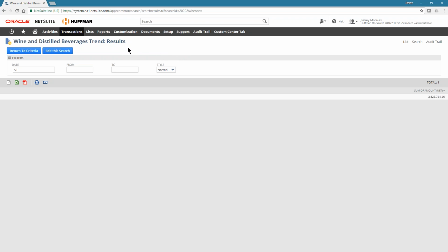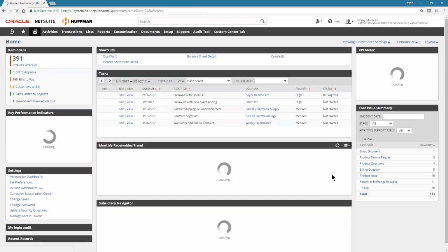So we have the first iteration of our trend search, which pulls the sum amount of exactly what I was looking for. Now we have the exact amount over all periods, because we've restricted the date to all for this particular saved search. I'm actually ready to put this into our trend chart, or trend graph, now.